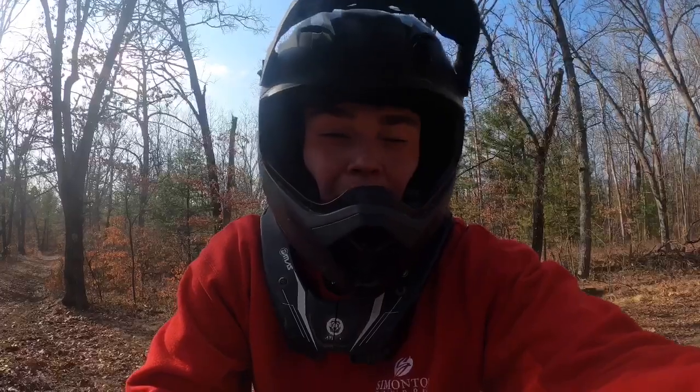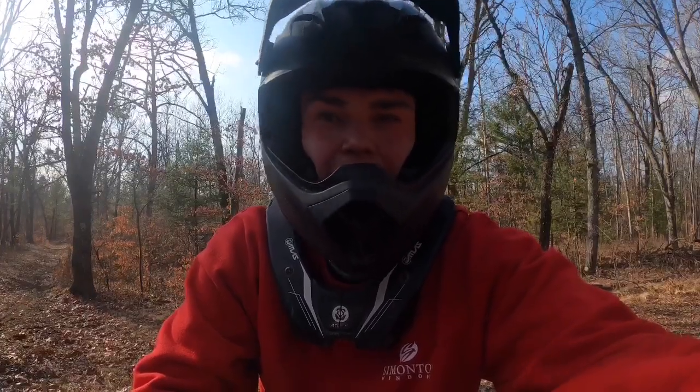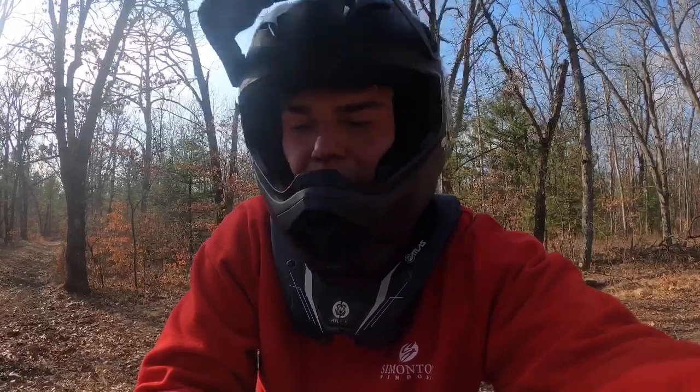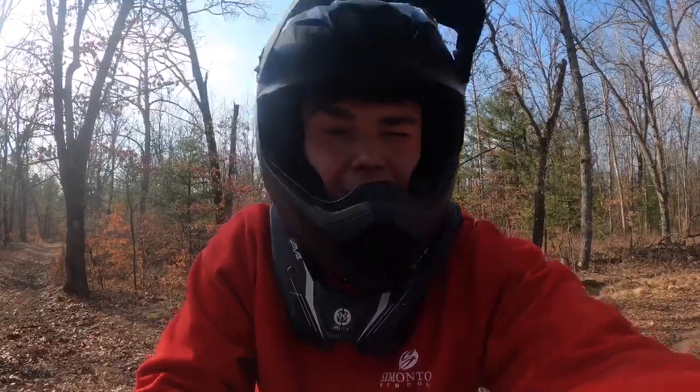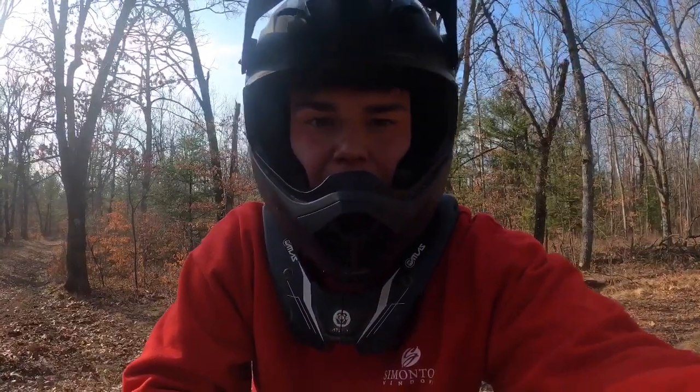These new Dunlop MX-33s, I'm telling you, if you guys are looking for some good tires for soft intermediate terrain, they're definitely good. Coming out of corners now, this thing hooks up so good, I get on the gas, and a lot of times I have a hard time keeping the front tire down. So definitely something to look at. If you're looking to upgrade tires, I'd recommend some Dunlop MX-33s.